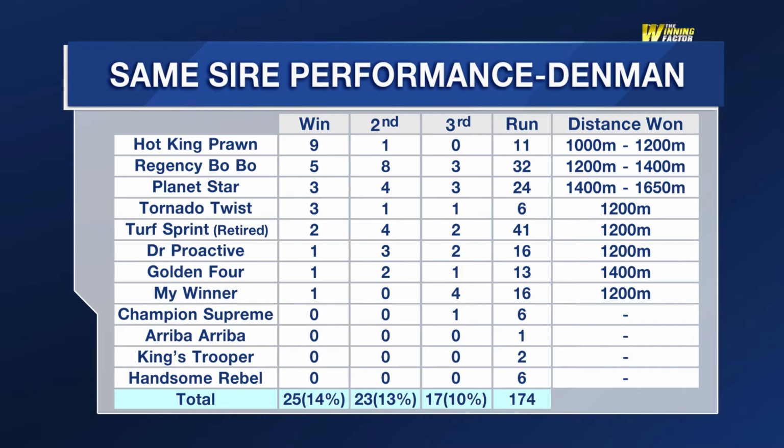Now, as a racehorse, Denman had 12 starts, 9 wins and a third, and the only 2 times he was out of a place is when he stepped out beyond 1400 metres, and that seems to be playing out, as you can see, in the stud career that he's having as well. Now, first of all, we're having a look at the sons of Denman who've raced in Hong Kong, and you can see that there are quite a few winners here.